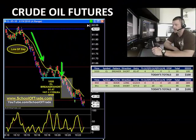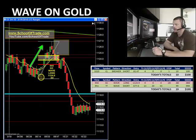That was the only trade we took in the scalping method this morning. And then the rest of the morning here was spent on the wave indicator. Now, let's rewind the clock real quick to 9:45, because actually, now that I look back on it, we took the wave patterns before we took the breaker here on the crude.